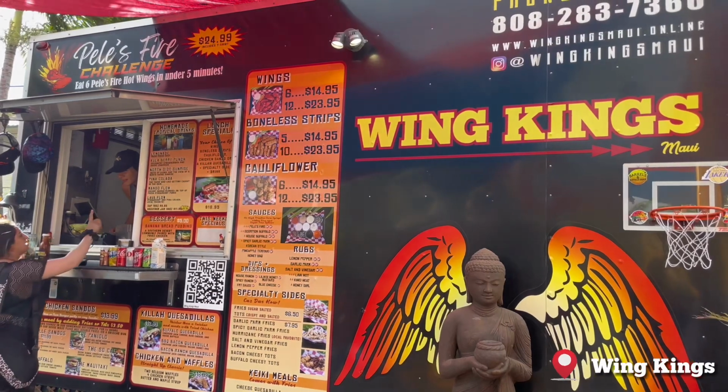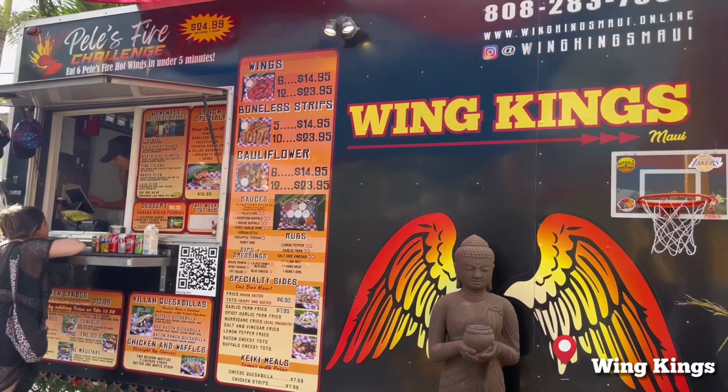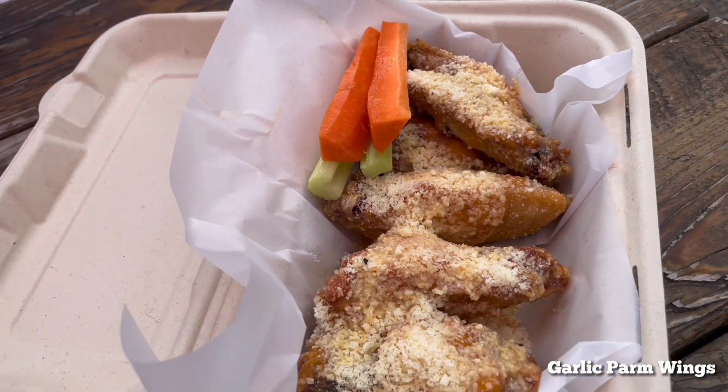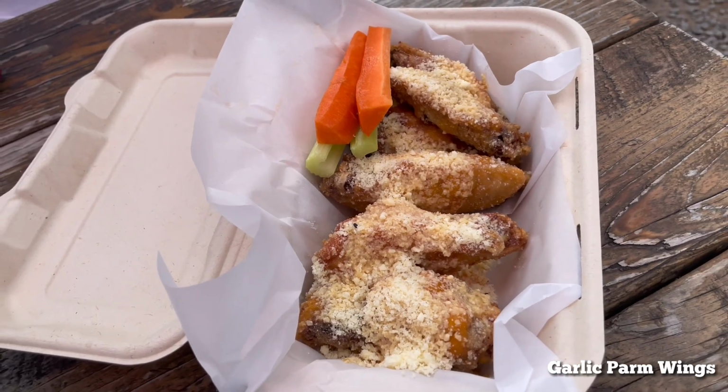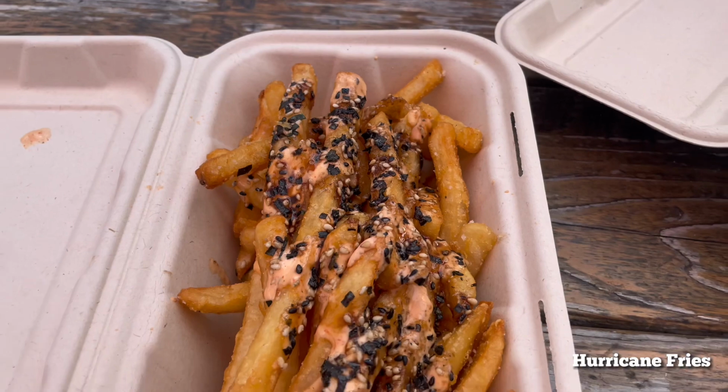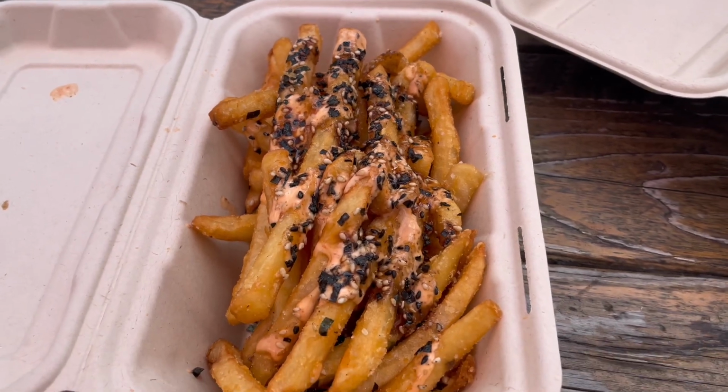I also got to try Wing Kings when I was here. This is their garlic parm wings, and I thought this was really good and very flavorful. And lastly, these are their hurricane fries. I love how thick and crispy they were.